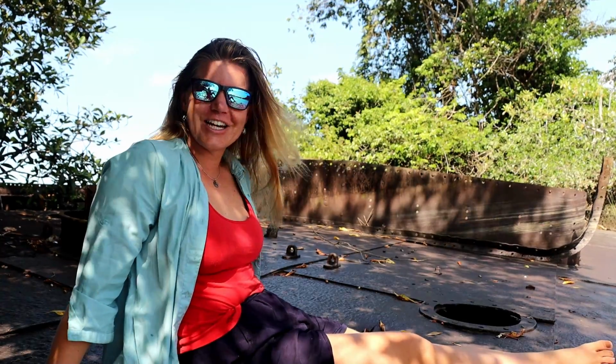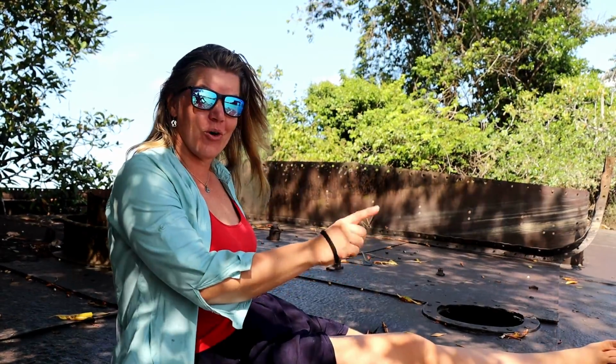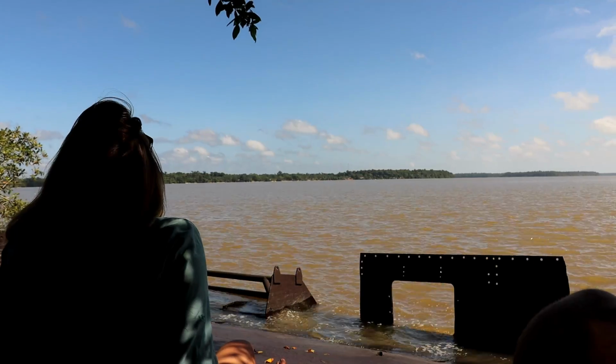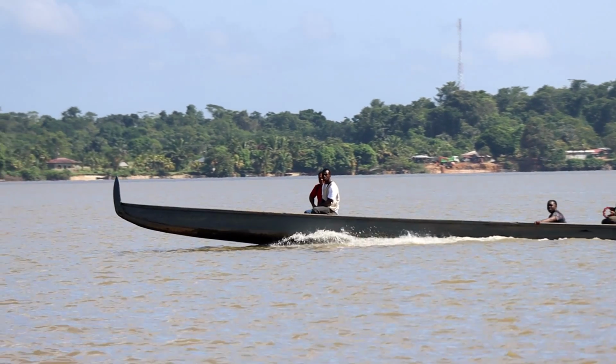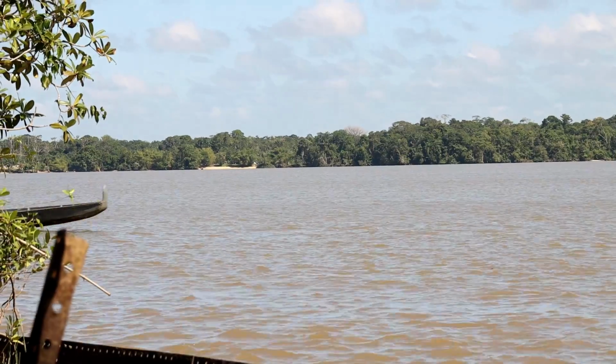It's actually a really nice place to come and sit, as long as you sit in the shade and not on the hot metal deck that's in the sun. But you can see views of Suriname on the other side of the river and all of the pirogues just zipping back and forth. It's really, really peaceful, kind of shaded from the town, and feels like our own little private island.